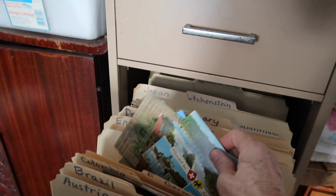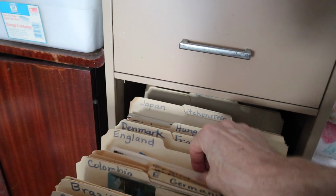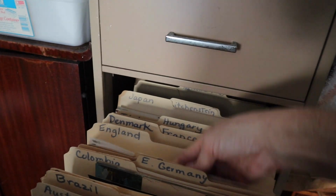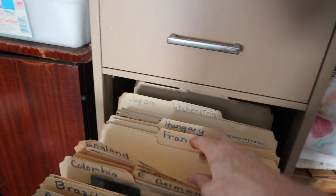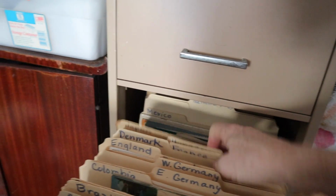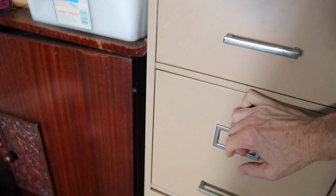Then we have West Germany, and there's lots of postcards and things. England, some old photos from England. Interesting. Denmark, France, Hungary, Italy. So she was very well traveled, and there's going to be some things in here that I suspect will be fun for somebody. So that's a great thing to find.